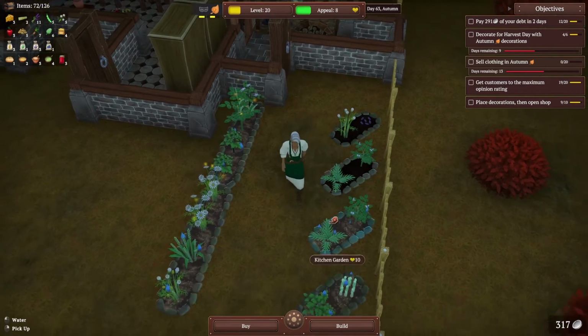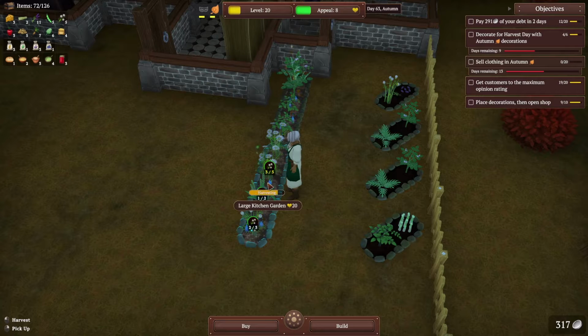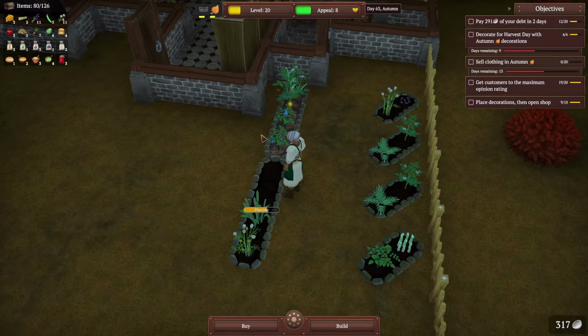Give those a spot of water. Okay, what are we going to get out of this? Chamomile. And quite a lot of it as well. Okay, splendid. Right, water that. And then in here, let's put blueberry seeds.